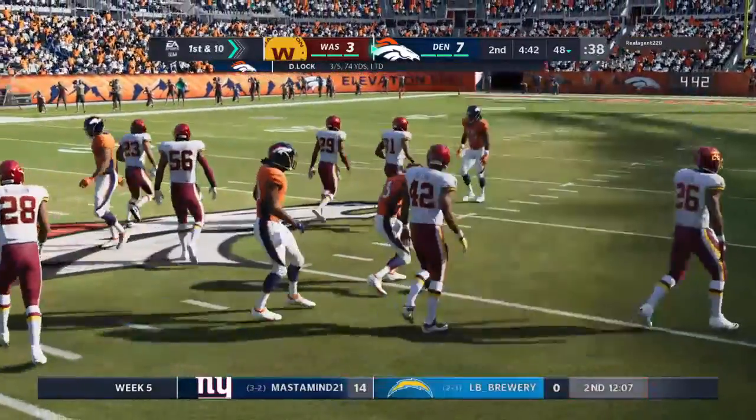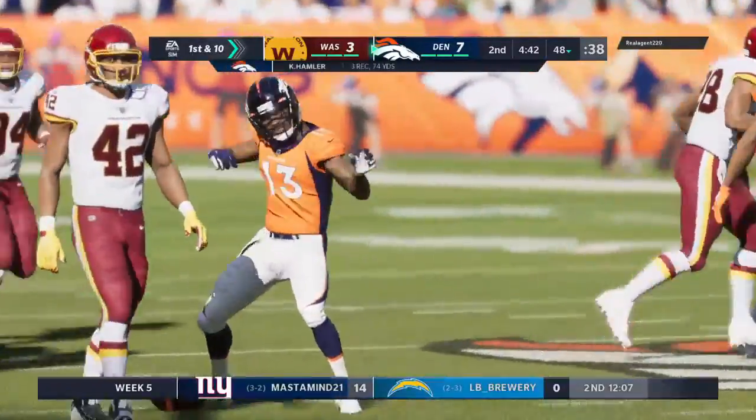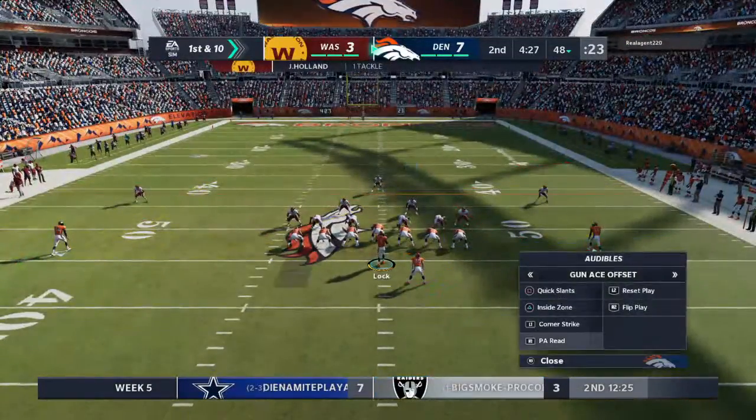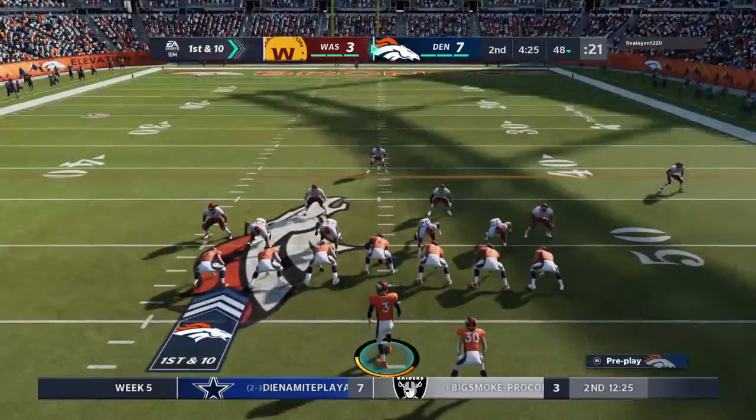And he slips up past the 45 before being tackled. It's a pickup of 17 and a first down. 2 first downs have him up near midfield now on 1st and 10.